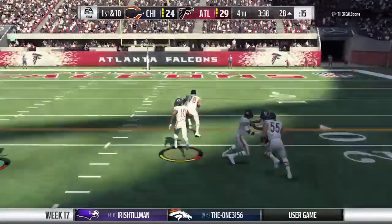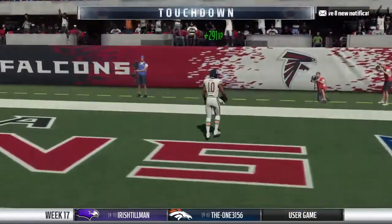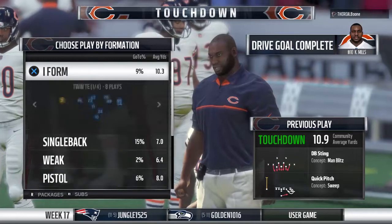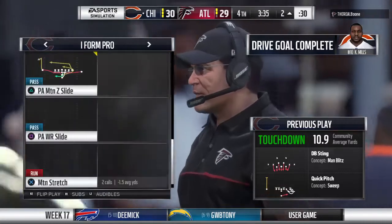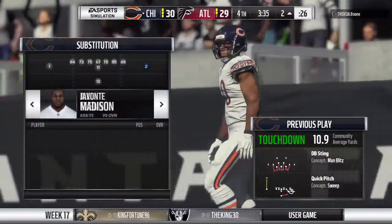Now they'll run it on the toss. And now off to the races down the right side. And he is in. Touchdown, Chicago. A great play there. His 21st touchdown of the season. And the Bears have taken the lead here in the 4th quarter.